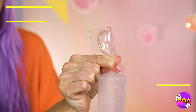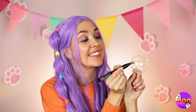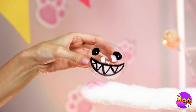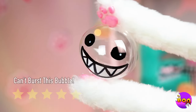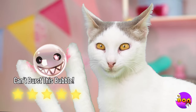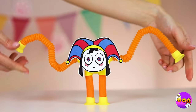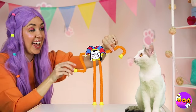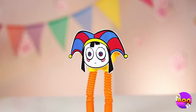Nanotape. You can even draw a little face on it. Don't worry, this bubble looks tough. Okay, Pomni, it's time to stretch. Now wave those arms and stretch legs. Ooh, kitty's up for a little tug of war. Uh-oh, well, at least you tried.